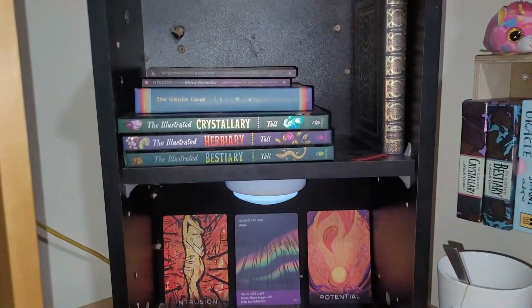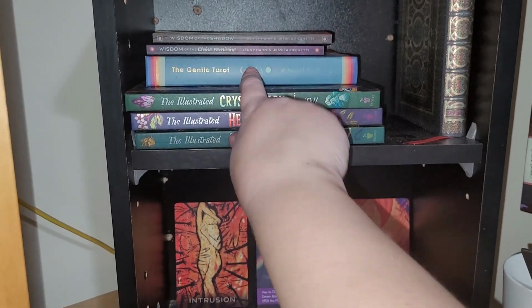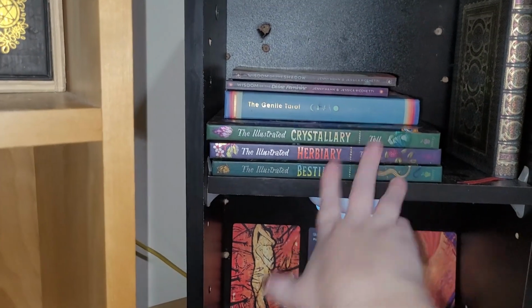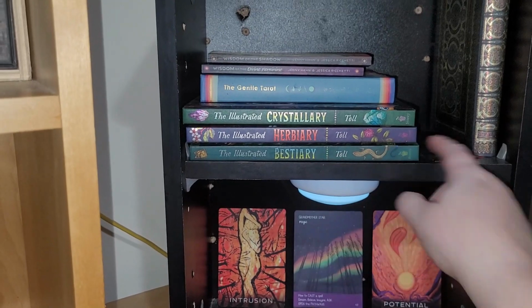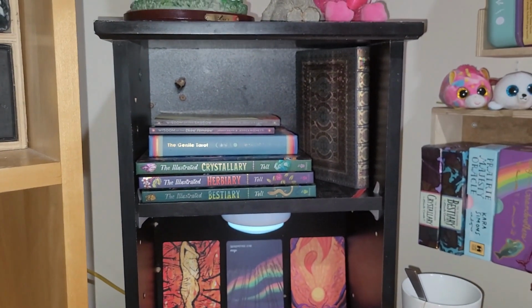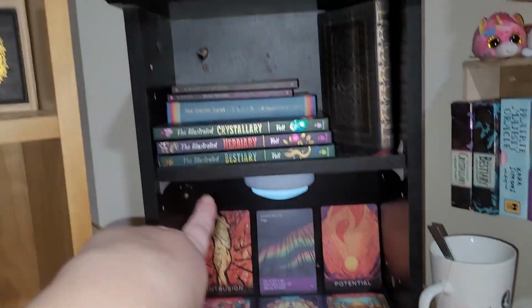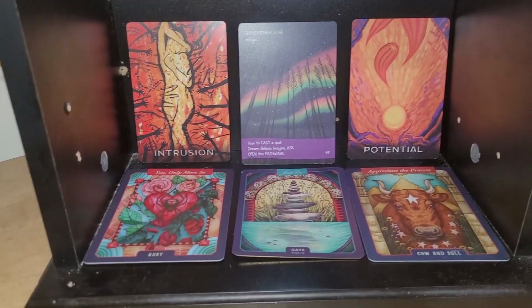But so I have the guidebooks from the Wisdom of the Divine Shadow, the Wisdom of the Shadow, and the Wisdom of the Divine Feminine, the Extended Gentle Tarot Guidebook, and the books for the Illustrated Crystallary, Herbiary, and Bestiary, a random notebook, which I can't even remember why I put it there, but I know I don't use it. And I have those there because they're all things I use regularly. And so these are the cards.